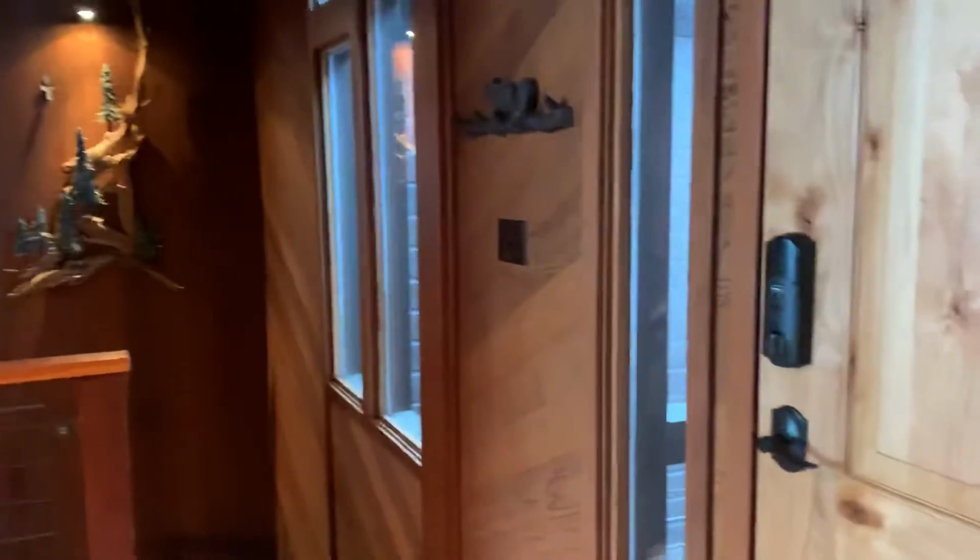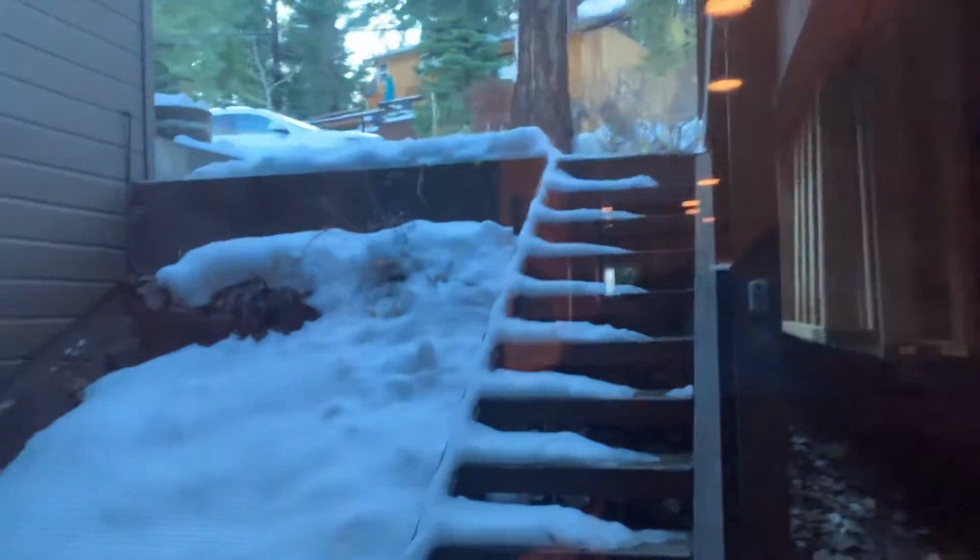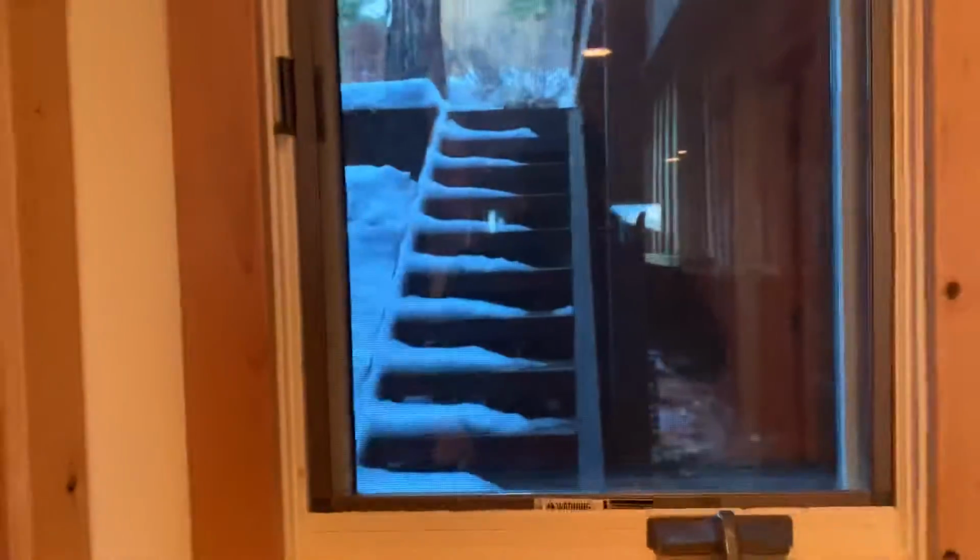Okay, so here's the front door. Here's the great room again, just orienting you here. And now we're gonna go downstairs and see the rest of the house. So there's some stairs that come down to access this area, I assume through this door.